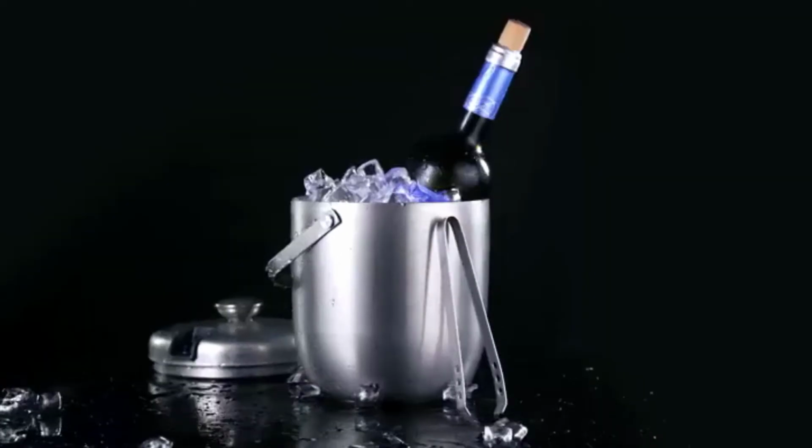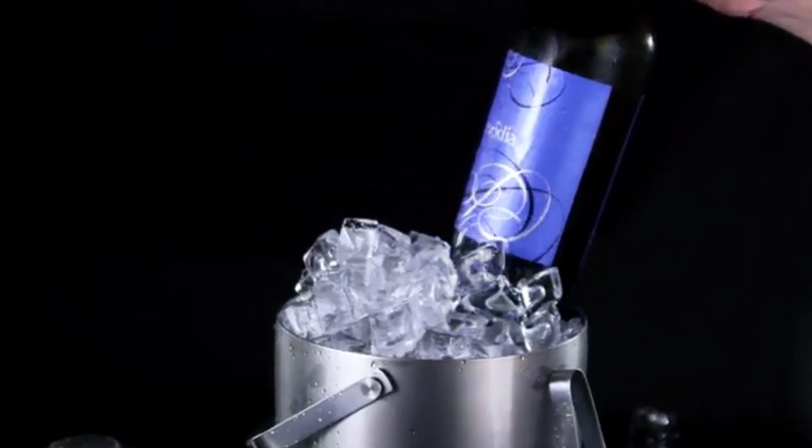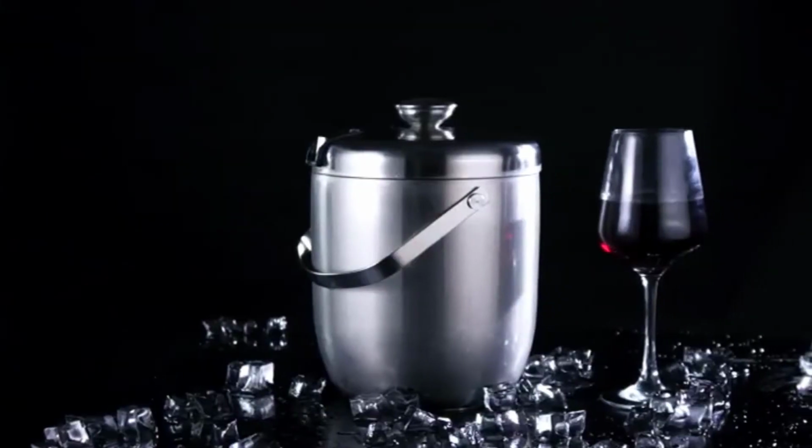The bucket also features a durable handle for easy carrying. On top of that, it comes with its own tongs that assist you in picking ice from the bucket. It is rust resistant, making it perfect for outdoor activities.